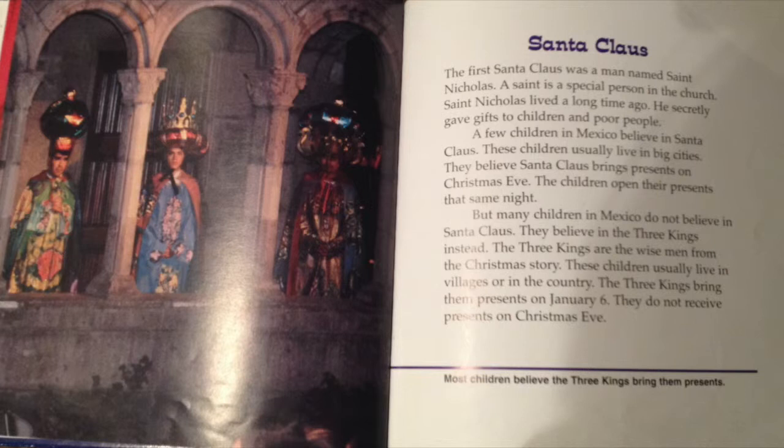Santa Claus. The first Santa Claus was a man named St. Nicholas. A saint is a special person in the church. St. Nicholas lived a long time ago. He secretly gave gifts to children and poor people. A few children in Mexico believe in Santa Claus. These children usually live in big cities. They believe Santa Claus brings presents on Christmas Eve. The children open their presents that same night.